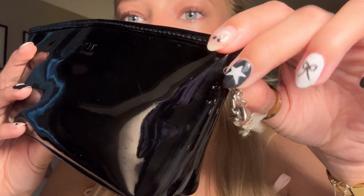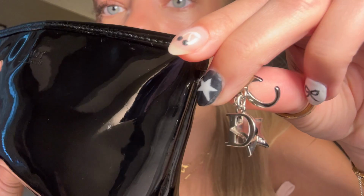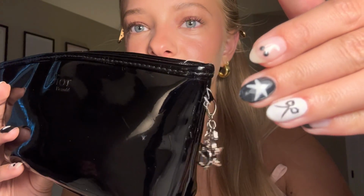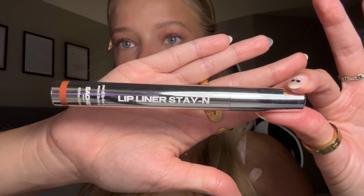Now we just have to do my lips. Look at this adorable little Dior makeup pouch I thrifted. I love these charms, the CD, and then the little Dior star. I've been loving stars lately, as you can see. If you guys have a TikTok, you've probably seen this, the lip liner stain, S-T-A-Y-N. I got it in the color Pinked, and I really, really like it.